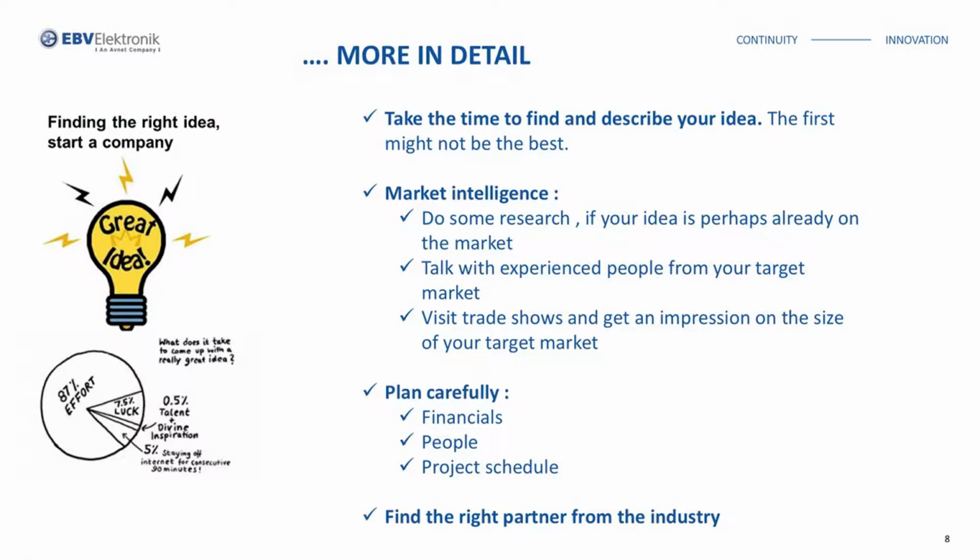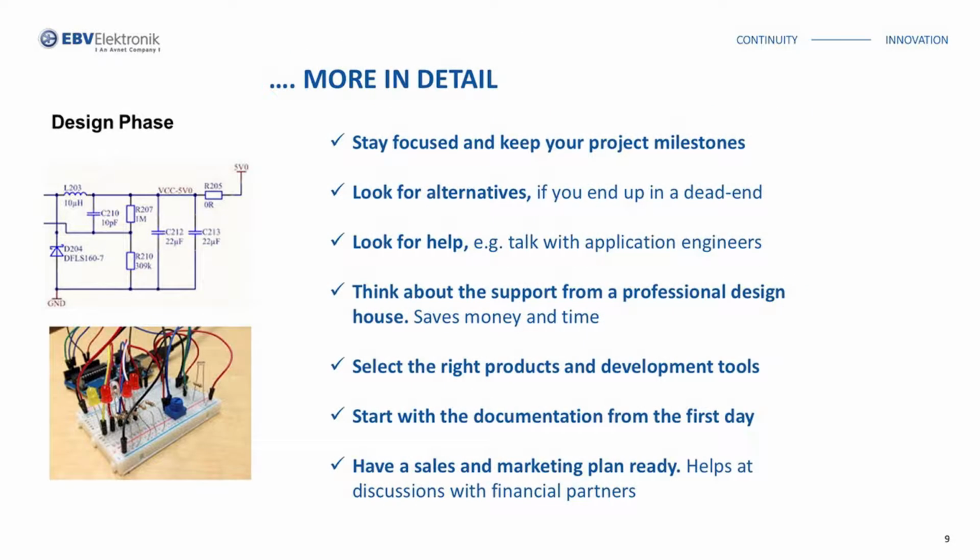Okay, a little bit more in detail. Here I want to mention market intelligence. Before you really start with design, make some research if the market is ready for your product. Again, here in the design phase, you might recognize that some parts which you had in your original design are not available anymore. They are obsolete, or they are on allocation. So currently we have an allocation situation in the semiconductor market, and we are talking about lead times of 58 to 69 weeks for memories. For primitive components like voltage regulators. Take that in consideration. I mean, this is a very, very important topic.